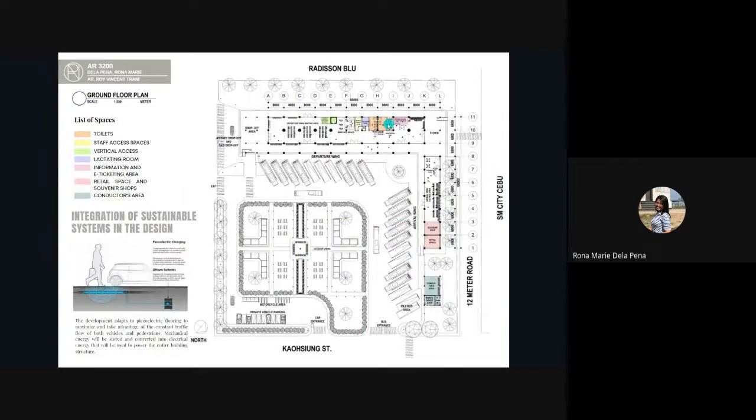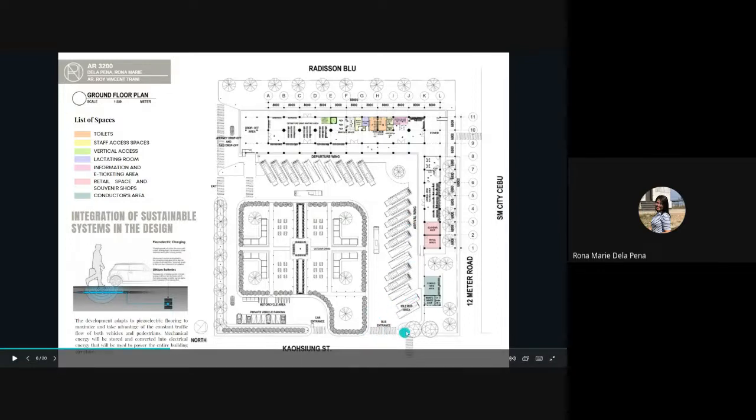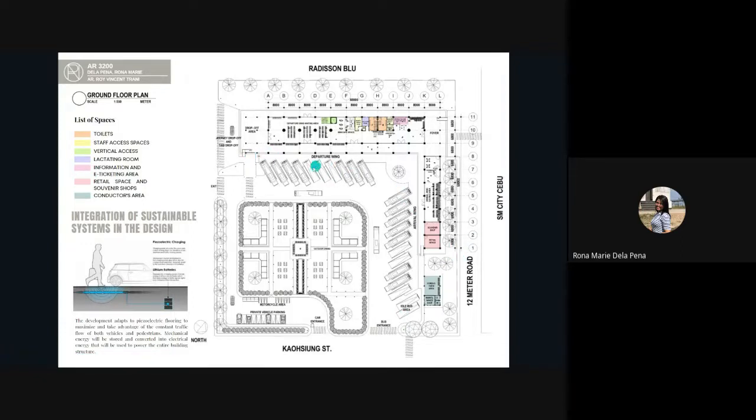Going through the floor plans, the placing of the arrival wing is influenced by the flow of the buses. This is where the entrance goes. Since the buses enter through Kaohsiung Street, it would be easier for the bus drivers to park directly at the side coming from the entrance. And the departure wing is placed near the exit for easy parking of buses. So this gives the traffic a more direct flow.